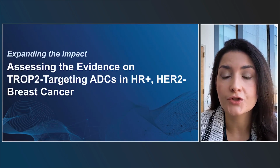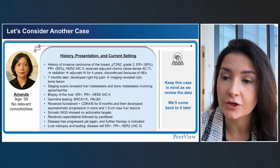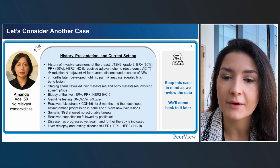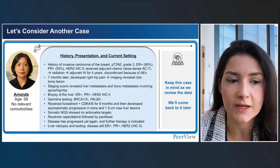Now, shifting towards hormone receptor positive HER2 negative metastatic breast cancer, here there are 2 TROP2 ADCs that are currently approved. So we'll review the data, but first let's start with a case that we can keep in mind as we take a look at the results from these trials and potential treatment options for this patient.